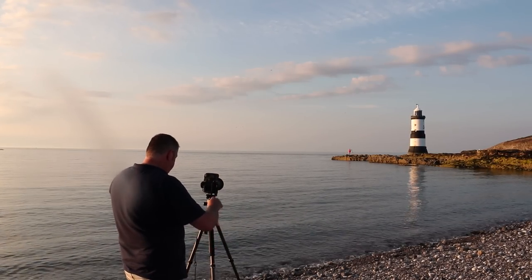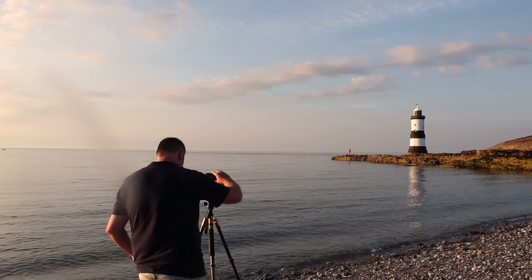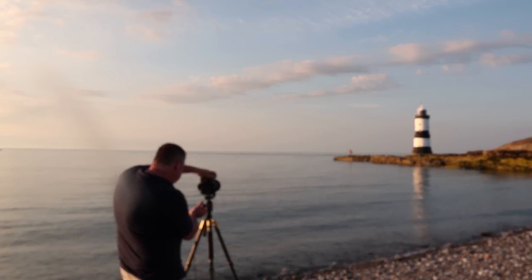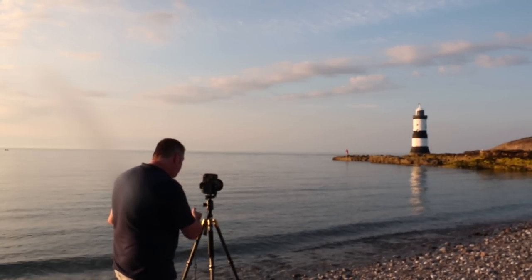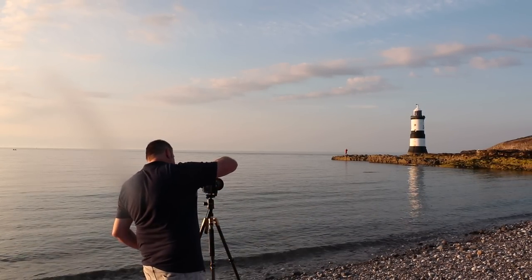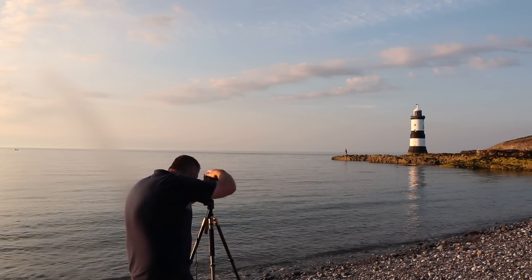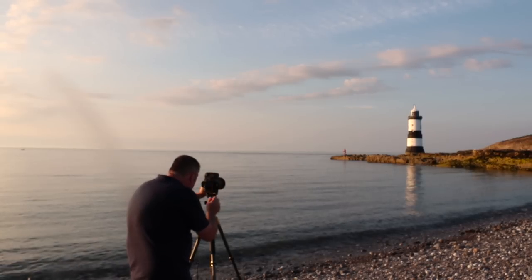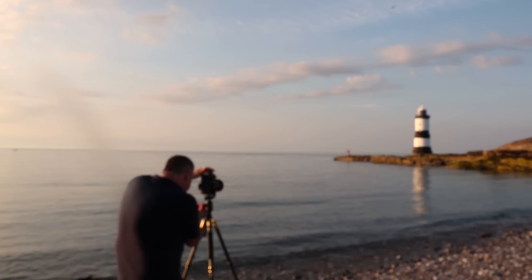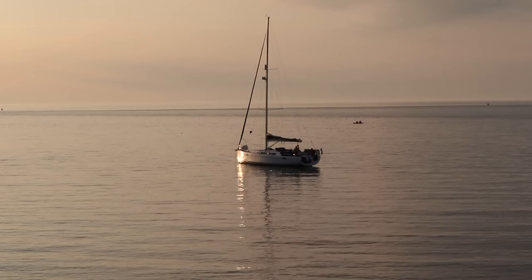Right then, what I'm looking at here is a very simplistic type of shot. What I've got in mind is a long exposure of the lighthouse. It's got a nice reflection here, and what I'm thinking about is putting a 10 stop on and going black and white for this image. So that's what I've got in mind here.